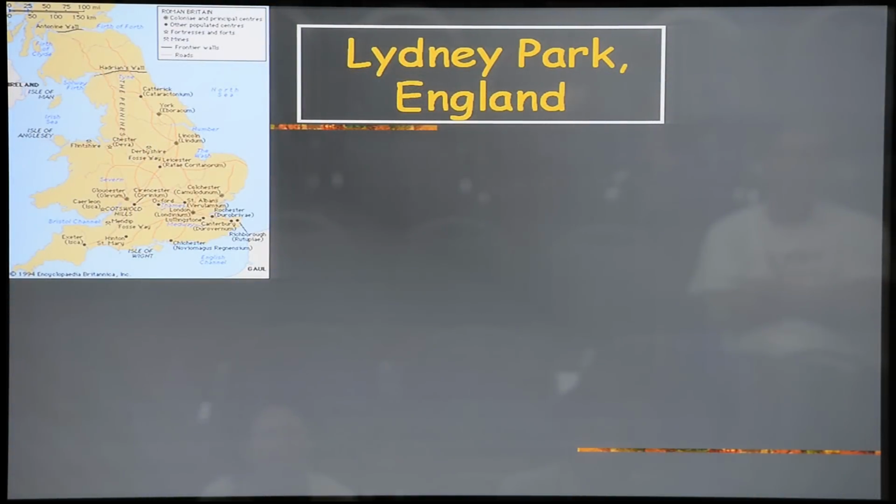Okay, now our first artifact is to the south of Hadrian's Wall, in a place called Lydney Park. Lydney Park is an area just below London, about 2 hours west of London, and it's an archaeological paradise. The Romans in the 4th century began to mine this area, and they found tin and copper and gold, and they sent all that back to Rome for the war machine.